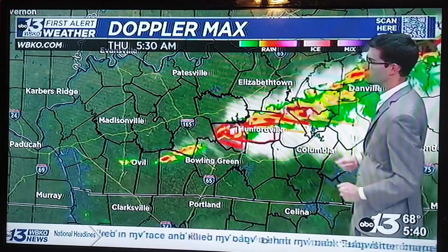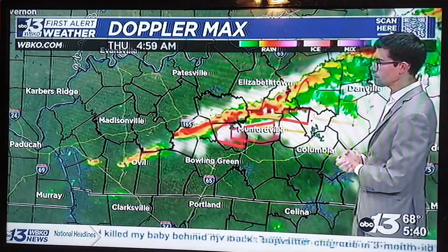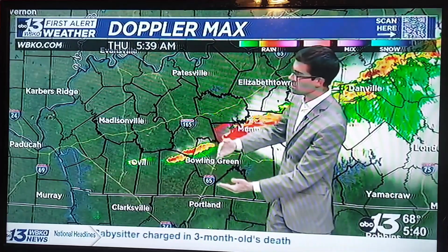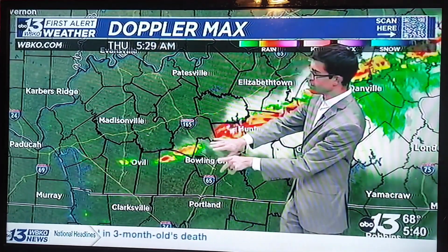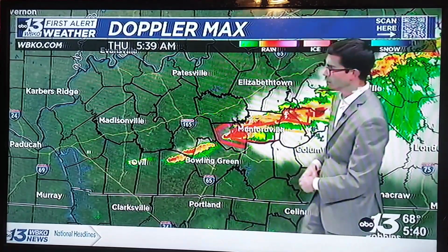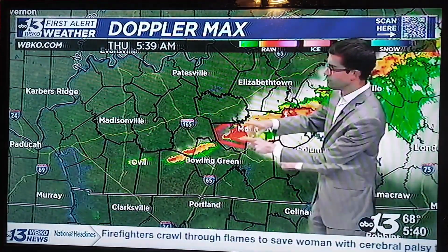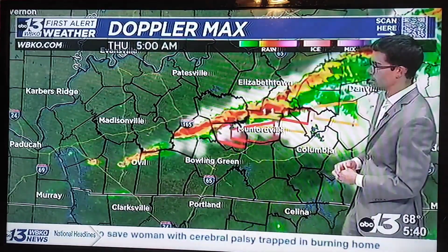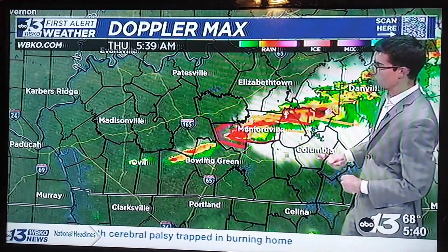This is what we're watching right now. We do have some significant weather pushing through the area. For Warren County, just some storms off to the west. That is nothing too severe. These certainly are much, much weaker, just producing some heavy rain. It's these storms to the north of Bowling Green that are the ones that we're watching.